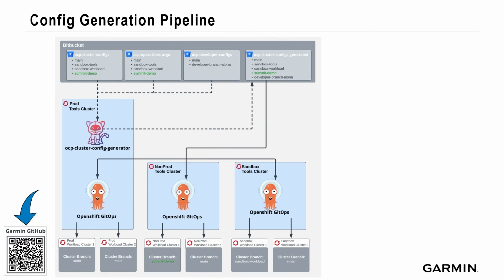We knew what we didn't want to do to ourselves as the platform team. And with the scale we knew was coming, we knew there was no way we were going to be able to keep up if we did anything manually. So our goal is to do everything as automated as we possibly can. So that starts with this config generation pipeline.